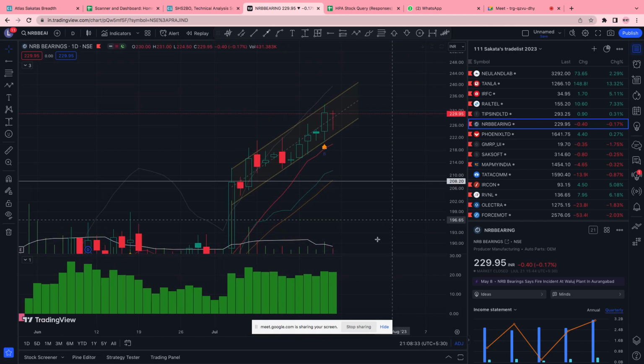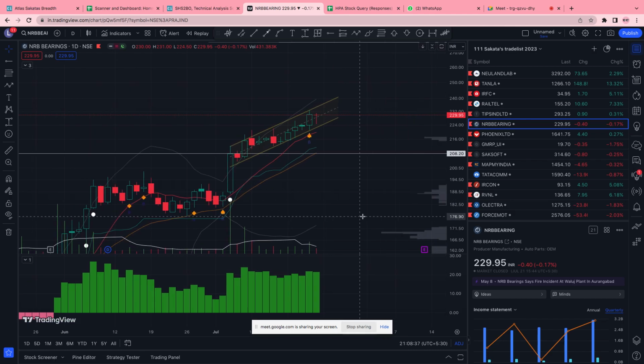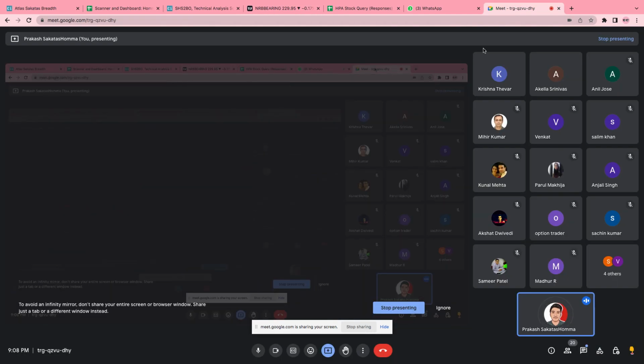So knowing the structures of a stock, knowing the patterns which a stock in stage 2, stage 1, stage 3, stage 4 will go through, and this only comes by looking at thousands of charts, you then have a different kind of confidence in what a stock is going to do.